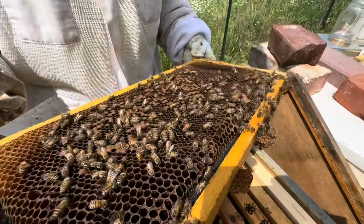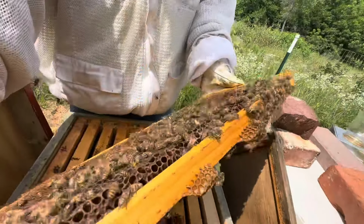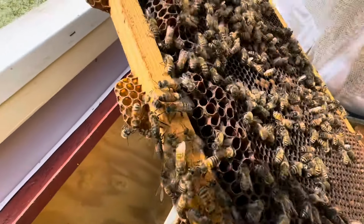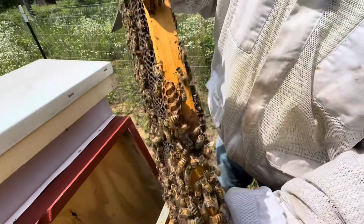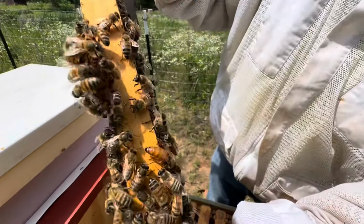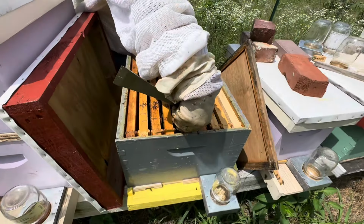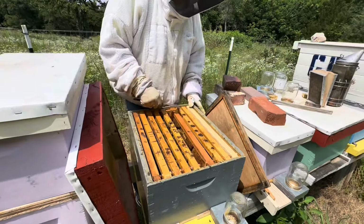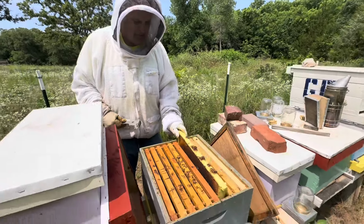Yeah, we've got some young eggs in there. And there she is right there. Green dot, right here. You'll see her with a green dot, there on the bottom of the frame. Green dot on her back. Anyway, she's laid some, so we're going to leave her alone and let them have some time to develop and get their population up.